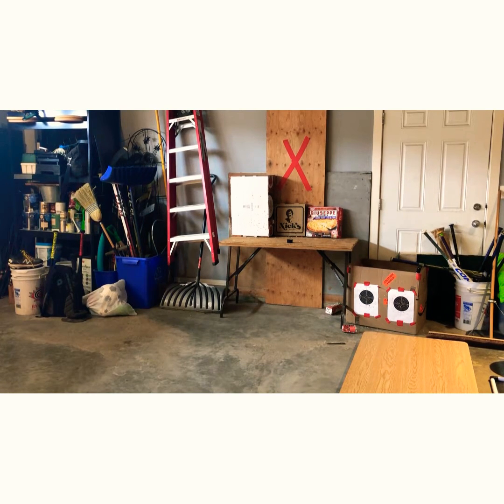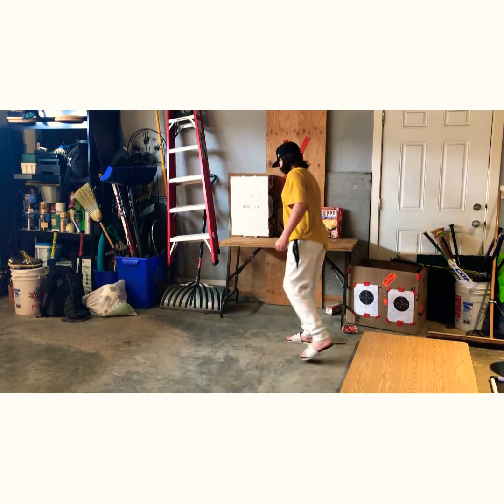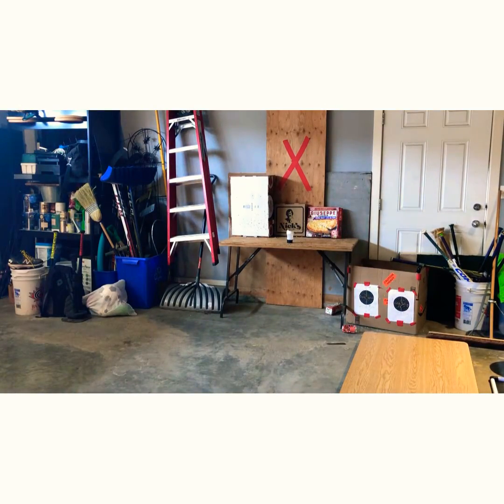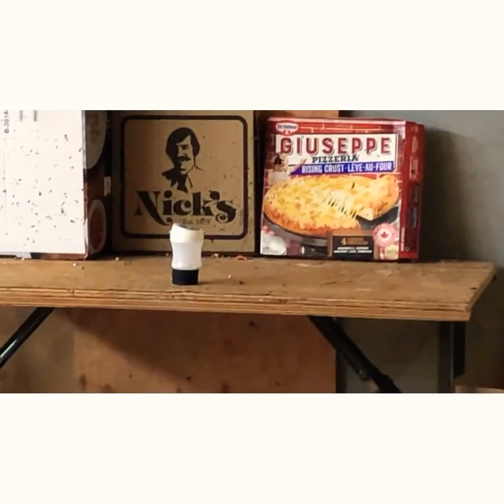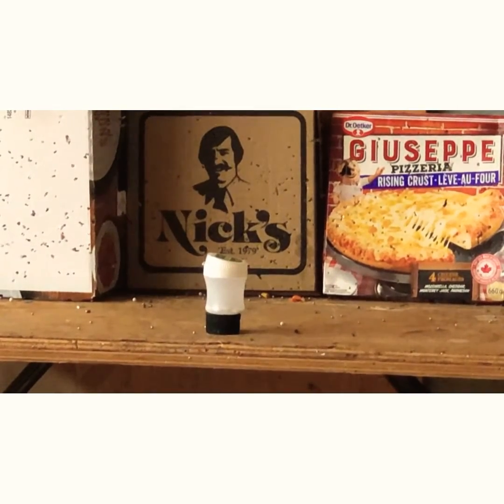Okay, so the next weakest thing would be the gum container. Hey, okay, you want some gum? Sure. Here you go. Zoom on that. See if we can hit it.